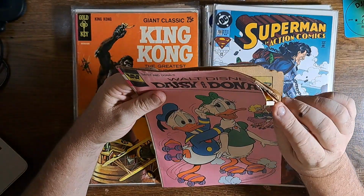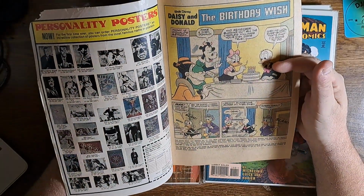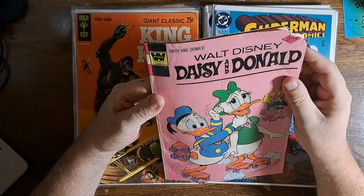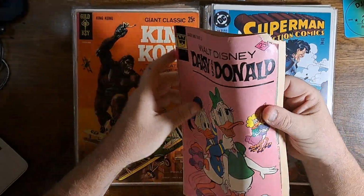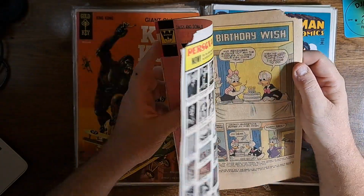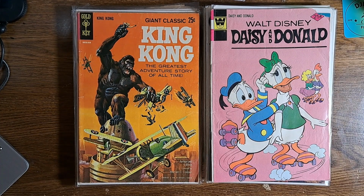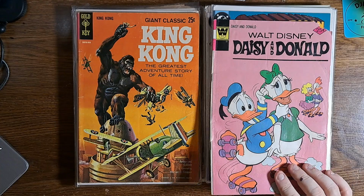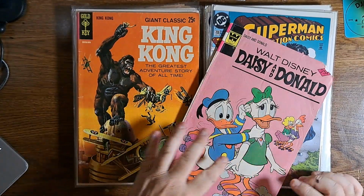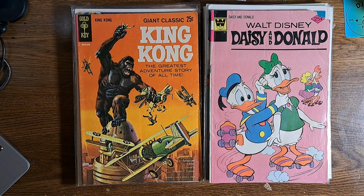And here's a Daisy and Donald. Unfortunately, somebody ate the top corner or something. This was number 17. And like I said, unfortunately, it's in pretty poor condition, basically because something got hungry. I do have this one, but I don't really want the one that's been chewed on if I have a nicer copy, so that'll go in the sale too, just in case anybody wants it. I'll probably just give it to somebody if they want it.